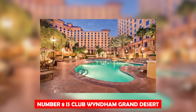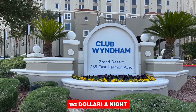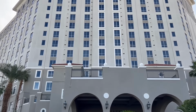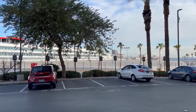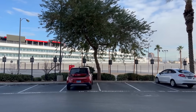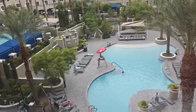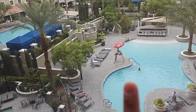At number 8 is Club Wyndham Grand Desert. Average price, $152 a night. The Club Wyndham Grand Desert sits across 3 high-rise towers, giving you a great view of both the Las Vegas skyline and the surrounding desert mountains. It's located just a few blocks from the Strip and the Harry Reid International Airport, which makes getting around pretty straightforward.